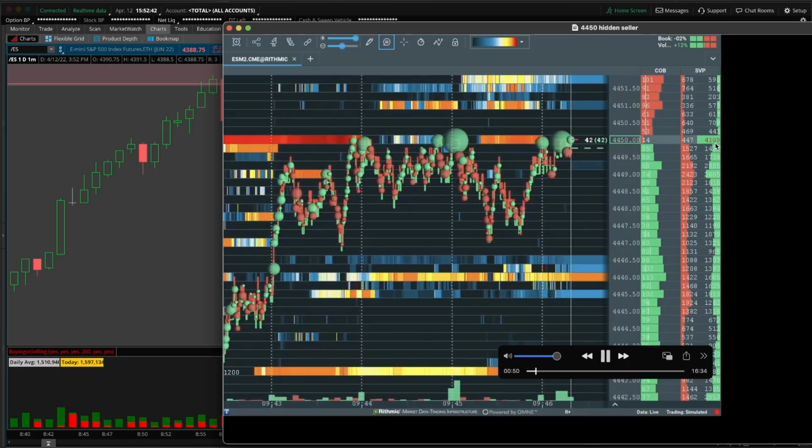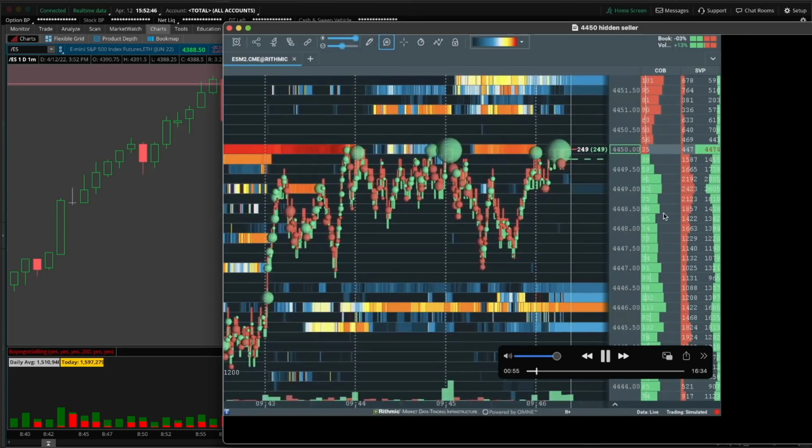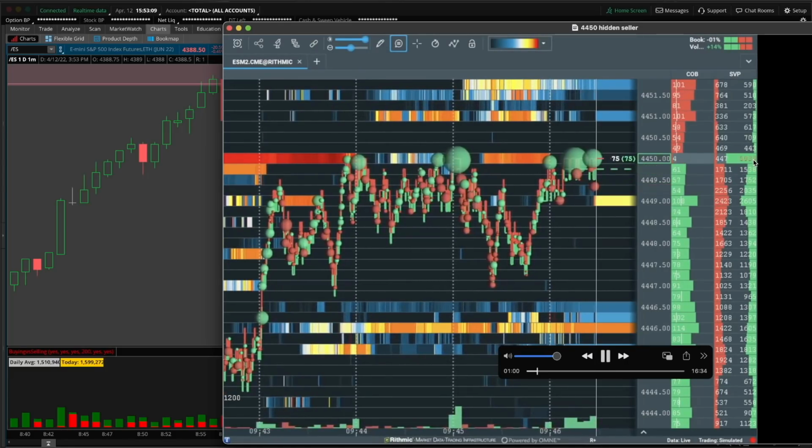Now we're at 4,000 buy orders at 4450, 4,200, 4,500. Look at all this aggressive buying, and there isn't that much passive selling at 4450 on the offer to really not let price come above it. So there definitely is a hidden seller at this point, absorbing all the buy orders at this level. And now we're at 4,600. Look, the level just keeps increasing.